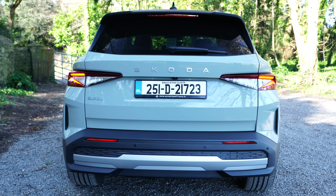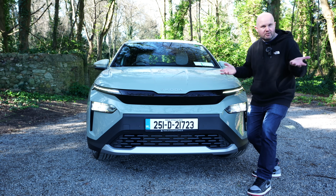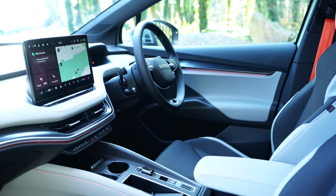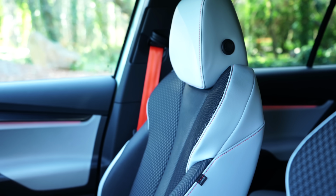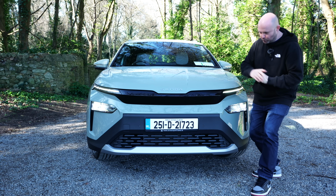That's the direct comparison. However, a 50-litre tank in an Elroq, let's call it €1.80 a litre of petrol these days, that's about 90 quid. You'll charge this overnight if you've got a decent night rate for about 8 quid. So it's even better than 10% of the cost of fueling one with petrol.